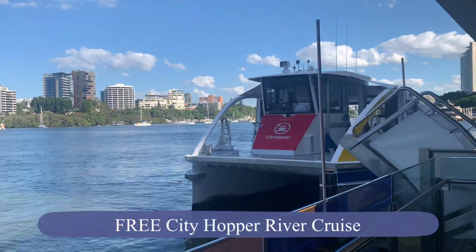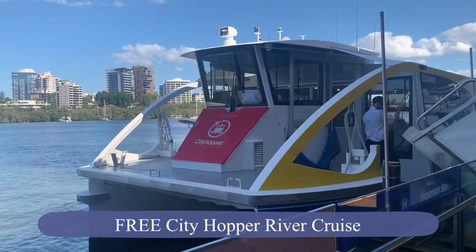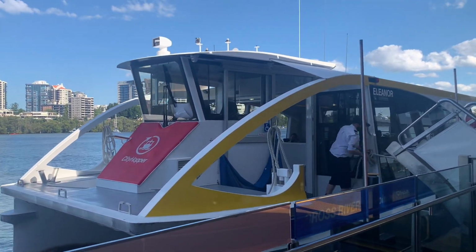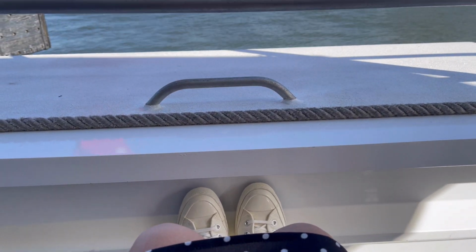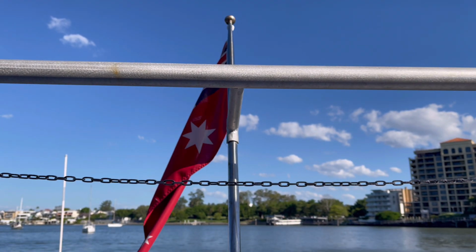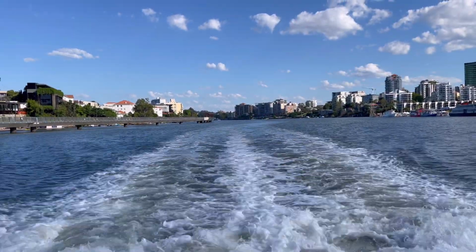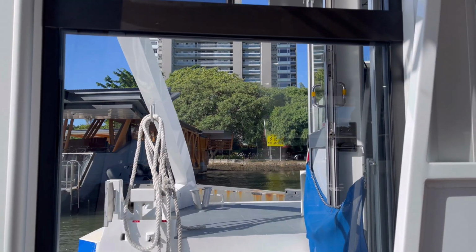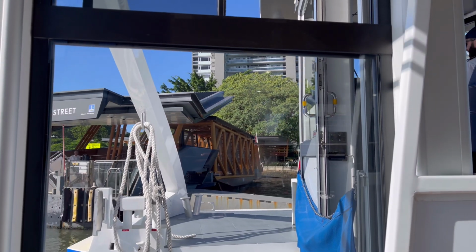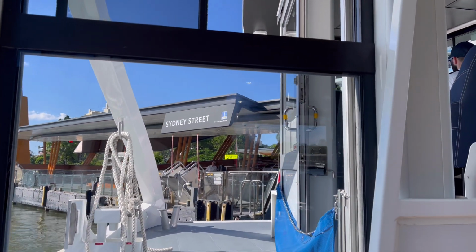The last on my top 3 list that you can do in Brisbane is the City Hopper. I like the City Hopper because it's a free inner city ferry service for the Brisbane River. The service runs every 25 minutes between 5:30 a.m. and midnight 7 days a week. Just like the free buses, you can hop on and off the City Hopper at 6 stops between North Quay and City Street in New Farm.